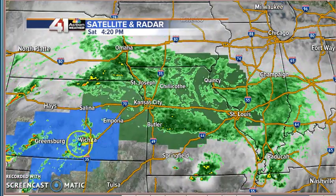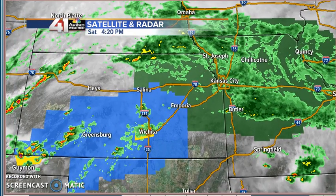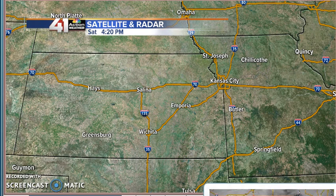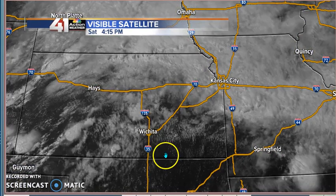Let's stop this loop. Here's what we're going to do. We're going to clean this up a little bit, some on-the-fly analysis of what's going on. Let's drop the satellite picture off there for now, and let's actually take the radar off of there too, as well as the watches and warnings. Let's configure this a little bit differently. I'm going to put the visible satellite on here real quick. There, this gives us a much better idea of what's going on.